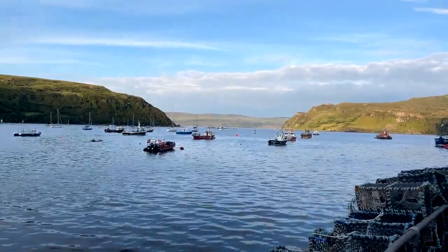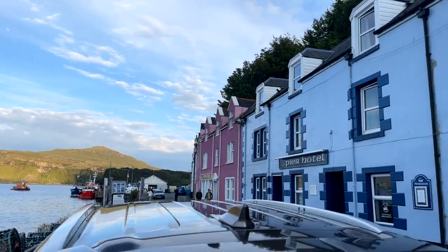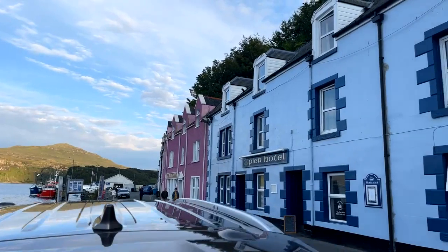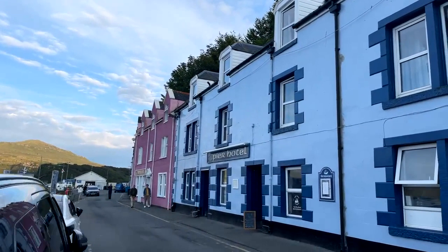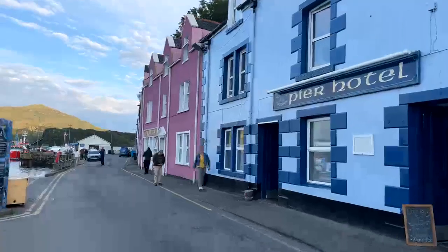There you go. The views are fantastic, aren't they? And then these houses, all the different colours. But, I mean, I stayed there 6 years ago, so assuming it's changed since then.